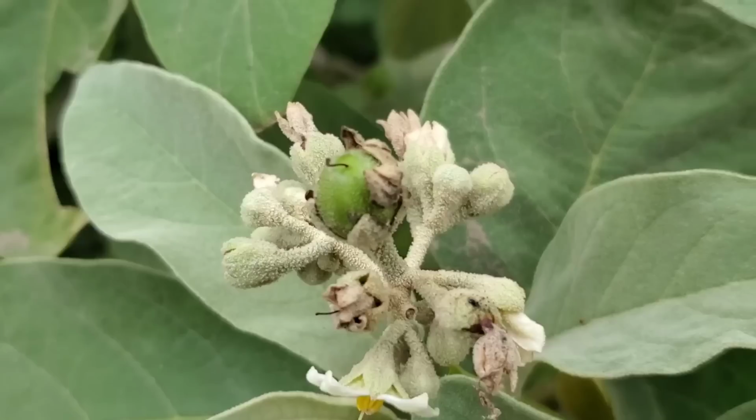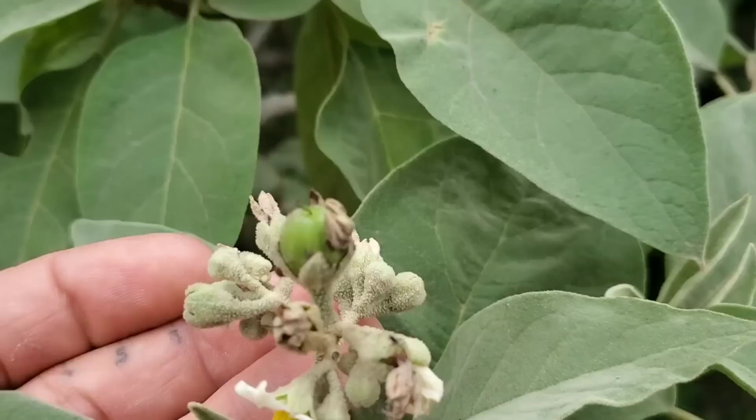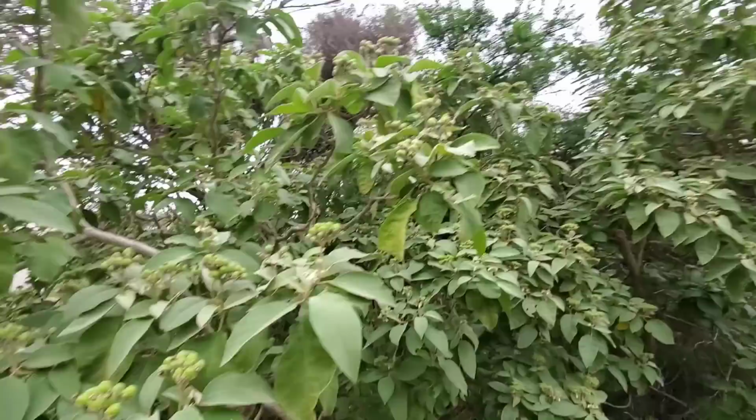Anyway, I guess this has a lot of use in traditional herbal medicine, indigenous medicine. I'm not sure what happens if you put it in your ass. I wouldn't recommend it. But you can see it's a large tree, native all the way from the southern United States down into northern South America.